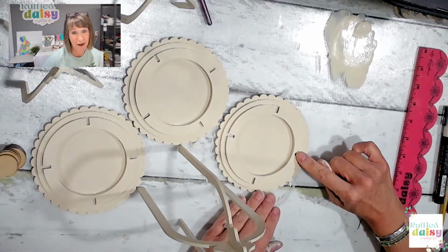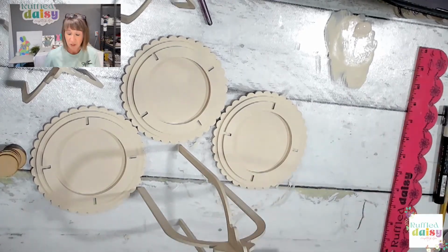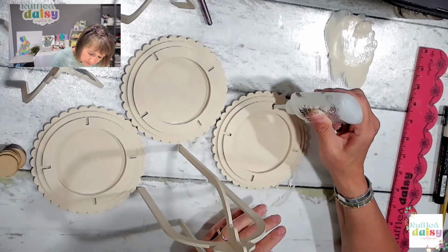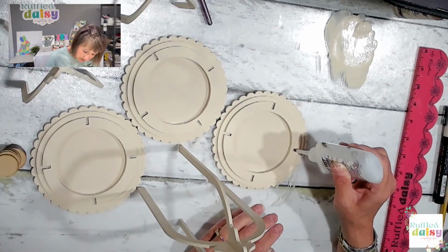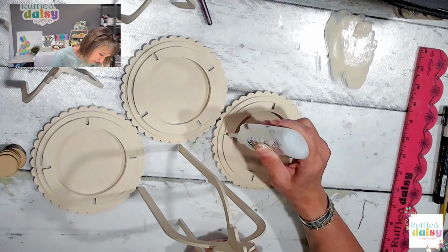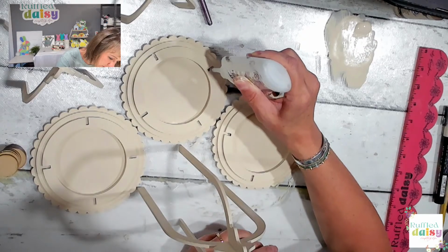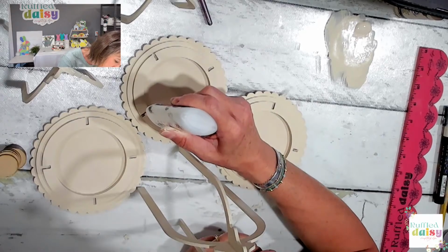So I'm just going to put a dot of glue right here in each of these spots, and then we're going to nestle this down into it. You don't want too much glue because it will definitely seep out. But if it seeps out, it's okay. Just let it dry and paint over it. It won't be too big of an issue. I'm going to go ahead and put it in all of these while I have my glue out so we can just get that part done, because these will be fine. They're not gonna dry while we're getting one done.